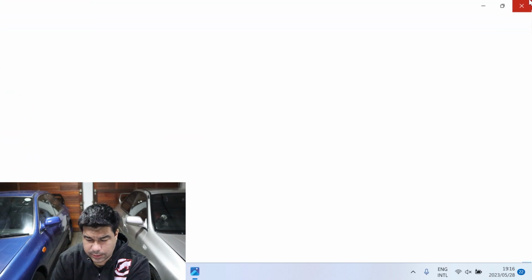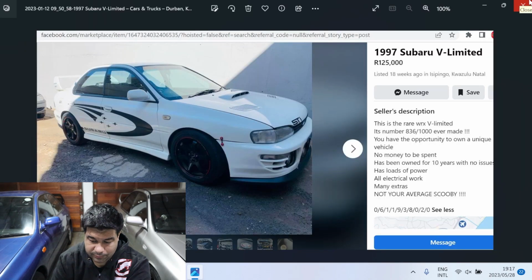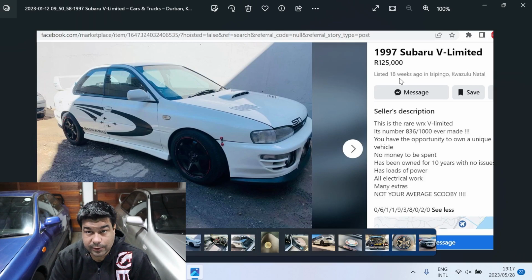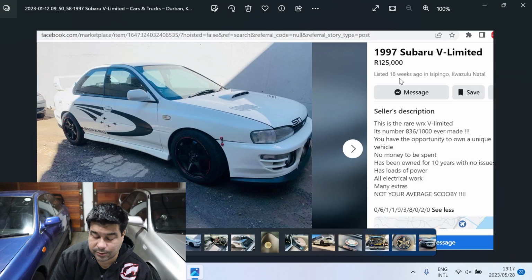Ooh, this car was cool. It was also sitting for sale for a very, very long time. 18 weeks, and I took this picture, I don't know, 5 weeks before it actually disappeared off the internet. Very rare V Limited. Now this car makes me sad because it is actually a V Limited edition. It is, I wouldn't say rare, but it's limited.